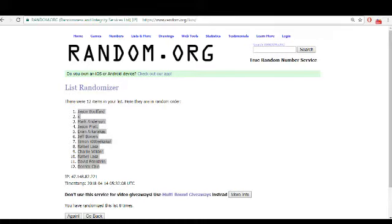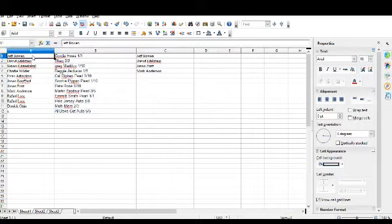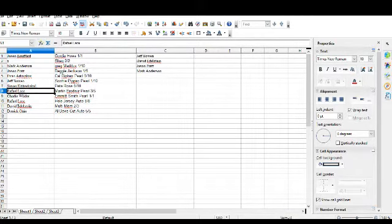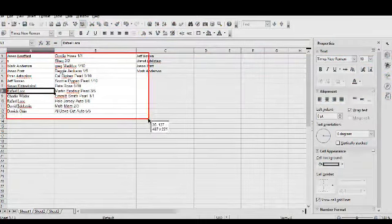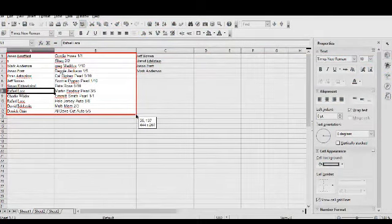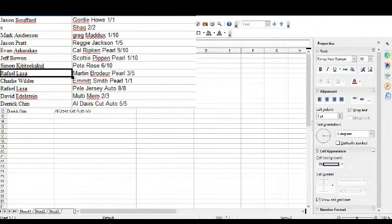Where is the list? Let me do this. Let's go so you can see it a little bit better. Second random hasn't been done yet, guys. So what you see next to your name is not what you have yet. There it is, a little bigger there so you guys can see.